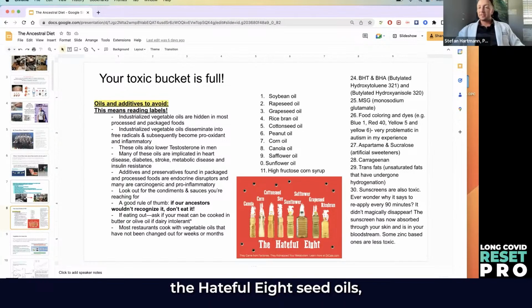The hateful eight seed oils, canola, cottonseed, safflower oil, they're pro-oxidant, they're pro-inflammatory. They're also endocrine disruptors. They lower men's testosterone. They're estrogen mimickers, specifically the soybean oil types. And there's just so much pollution that people are putting onto the body.